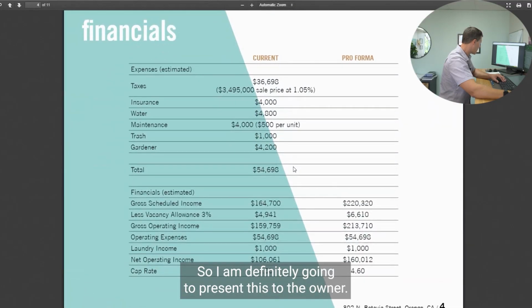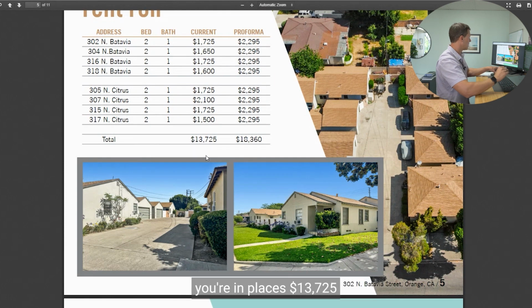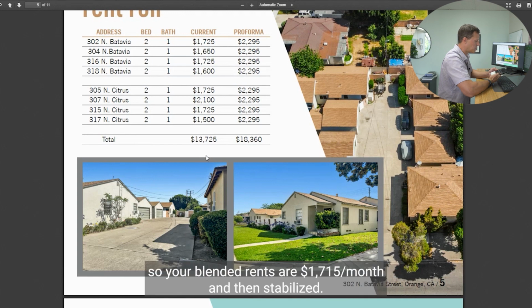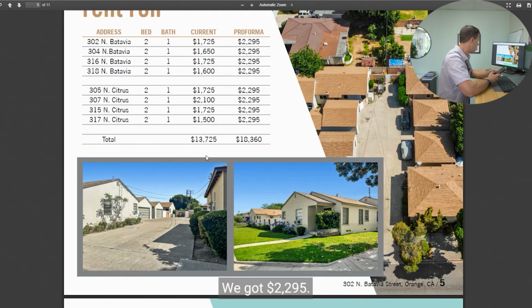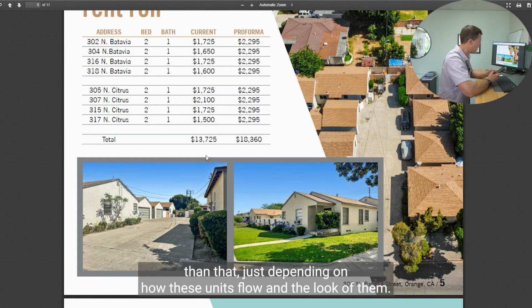So I am definitely going to present this to the owner. You can see the rents are way, way low. If you look at the current column here, your in place is $13,725. So your blended rents are $1,715 a month, and then stabilized we've got $2,295. I think we could obtain that, and you might even be surprised. You might even get more than that, just depending on how these units flow and the look of them.